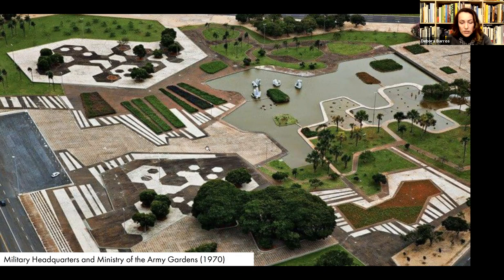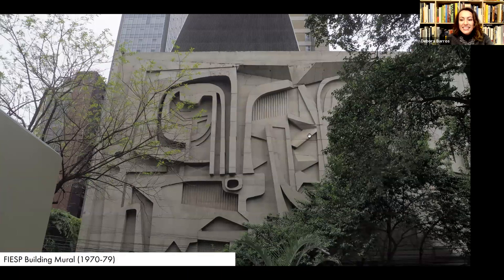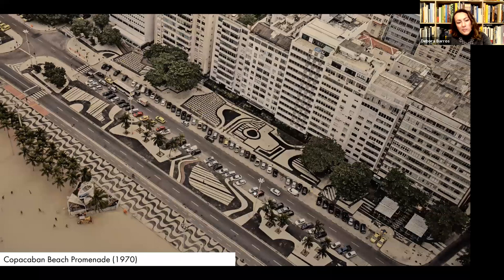This is a picture from Liz, who we passed by this, but there are so many things to see. You have to pick your battles. So this is one that she went to early on at 7 a.m. with Bob, I think, to take some pictures as everybody else was sleeping. That's right. The Fiesp building mural. And here we have a view of the Copacabana Beach Promenade by Burle Marx as well. It's actually visible from the hotel where we stayed in Rio.